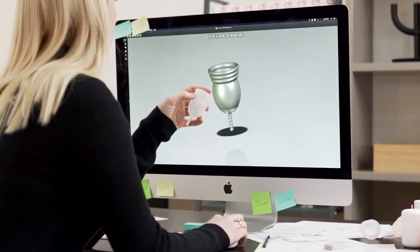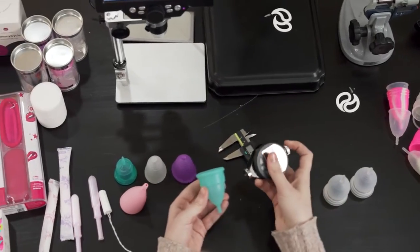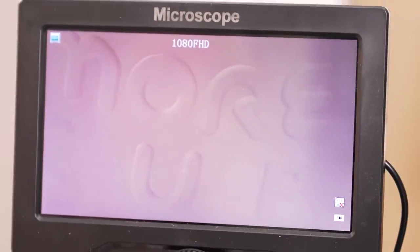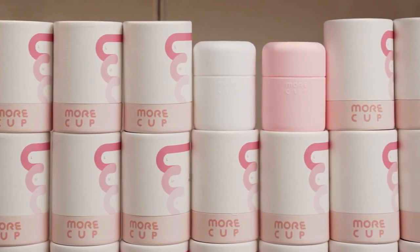So when designing the MORECUP, we considered the most comfortable fit and size, and the safety of the material, and we studied the characteristics and ergonomics of silicone for many years. The MORECUP was created to give all women in the world the chance to have a more comfortable menstruation.